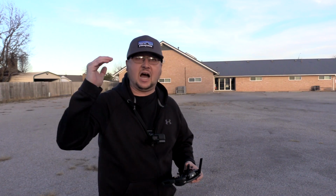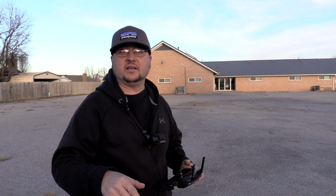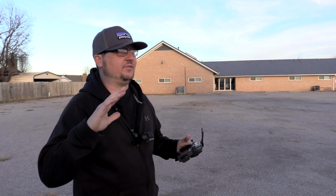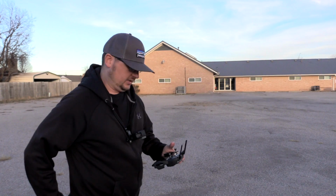Okay guys, I'm gonna cruise it at about 160 feet high. Should be smooth sailing. It's not windy at all. And we're just gonna really hope that everything goes smoothly, and we're gonna try out this range test.